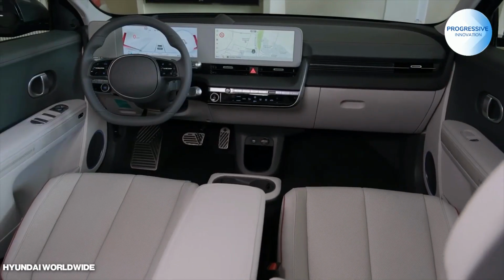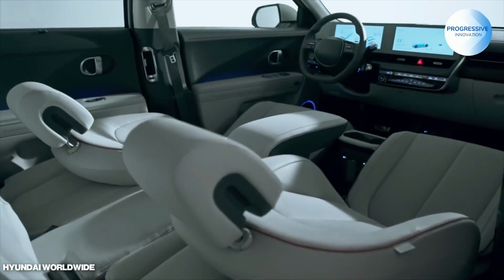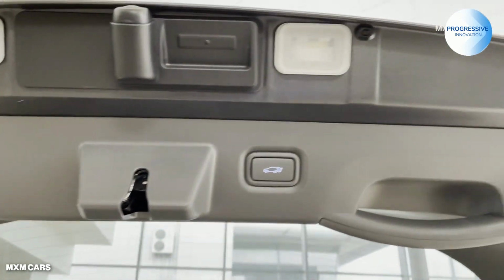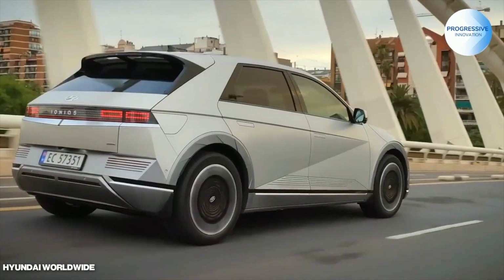Both rows of seats have enough room for passengers and families, and the back seats have enough room for children and adults to sit comfortably. In regards to cargo space, the Ioniq 5 has about the same amount of space as your typical SUV, including the front trunk for small items and other conveniences.